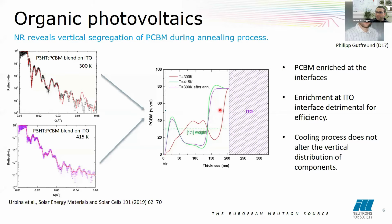This is not so good, or it might be good. It depends on what materials you use. For instance, for this particular case, you don't want to have this fullerene-based component attached to the ITO substrate. So this is something you would like to suppress, which you can do by changing the annealing condition, to better adapt it. While here, this enrichment at this interface is very desirable.